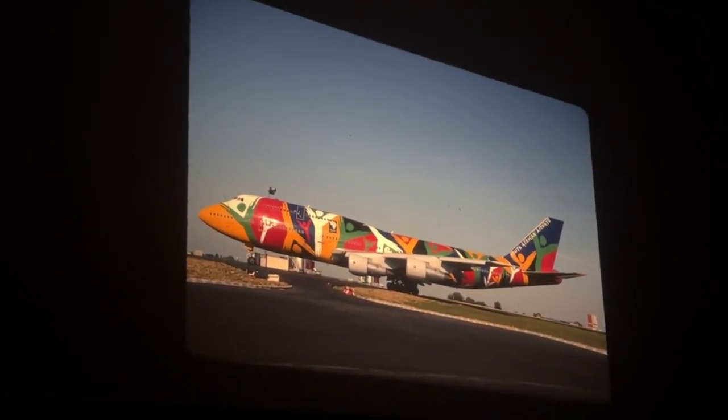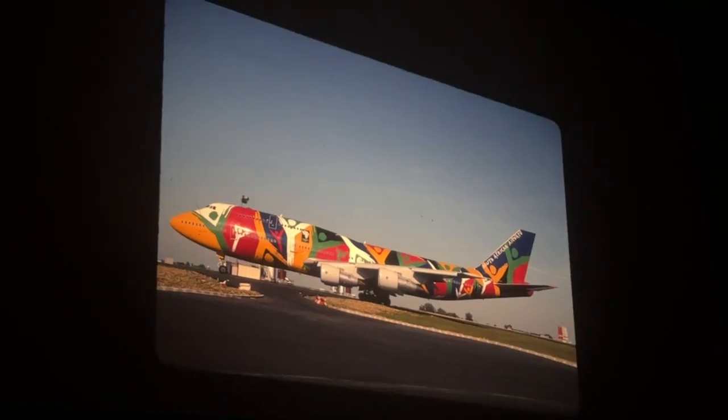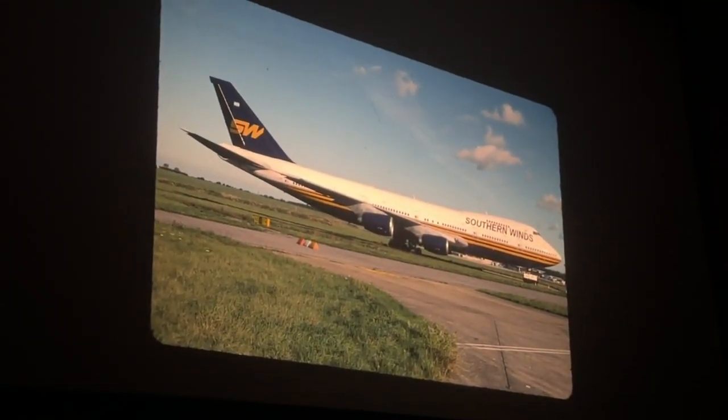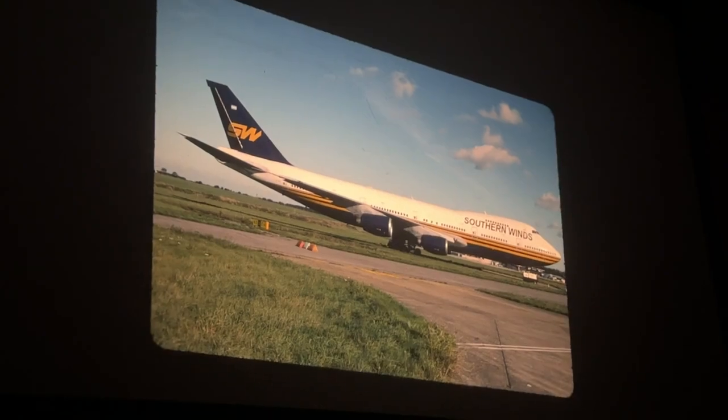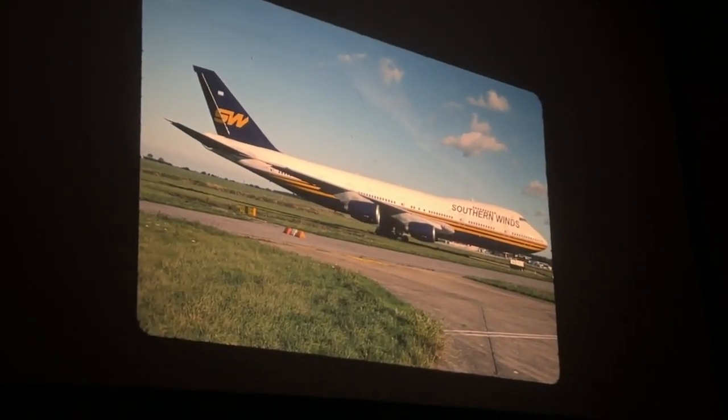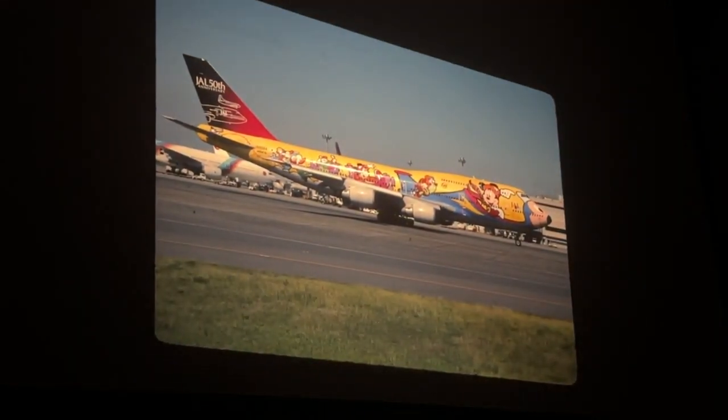Exactly. It's a beautiful thing. Southern Winds, some charter outfit. But lots of 747s in the 80s and 90s. Yeah. Japan Airlines painted some airplanes for Disney.